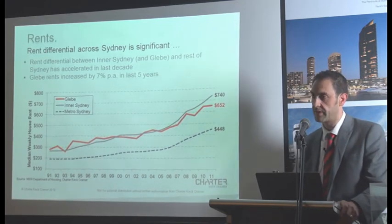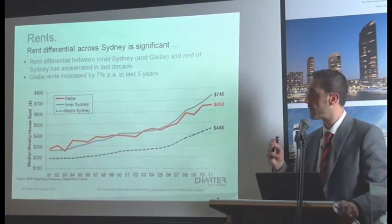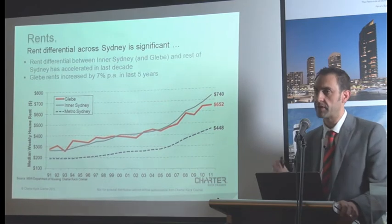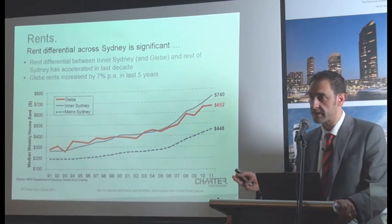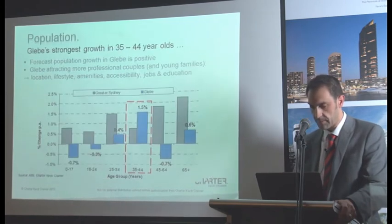Rents tell a similar story. Big difference between the inner Sydney and the rest of Sydney in terms of rental pricing, which reflects the underlying demand and the desire of people to live closer to where the action is. I think it's as simple as that. Rent growth has been positive, not going to shoot the lights out, but it's still there because of the limitation upon new supply.